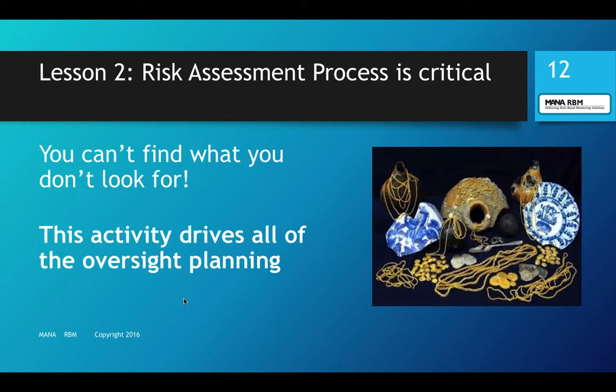Lesson number 2, risk assessment process is critical. As many of you know, I was in Florida for the first month of this visit, and these are the treasures of the Atocha. A fellow named Mel Fisher believed that he could find this treasure in the ocean, and he spent years searching for the treasure, and ultimately did find it. But he would never have found it if he hadn't gone looking for it.